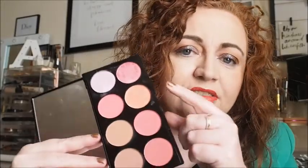So this one is the Revolution Ultra Blush Palette, and I thought my niece might want that because she's trying to build her makeup collection. I think the only blushes in here I'd probably use, well, there's two. I'd probably use this peachy one and then maybe this light pink one here. I just don't want to keep it just for those two blushes because I've got single blushes in that colour family. So yeah, I'll pass that along.